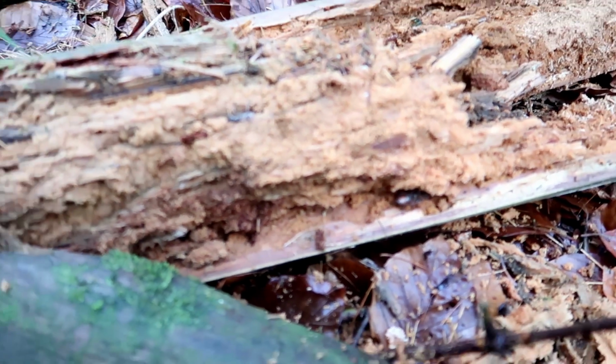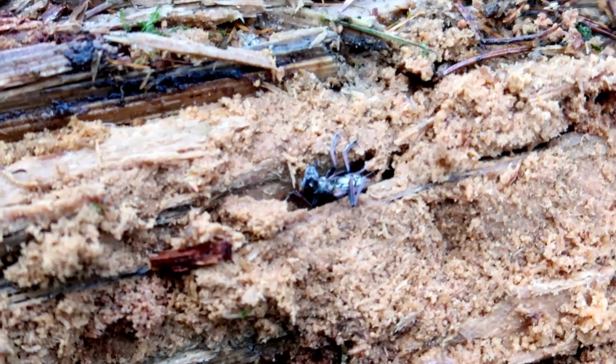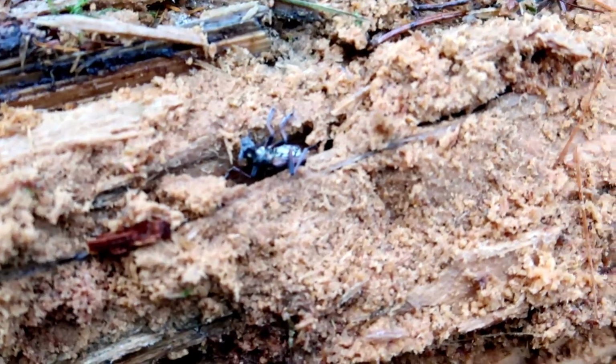Focus. Can you focus? I don't know how to make it focus. There's one over here. Yeah. No, I don't want to focus. Oh, look, there it is. There he is. Yeah. He's actually poking his head through.